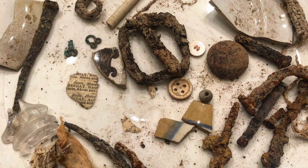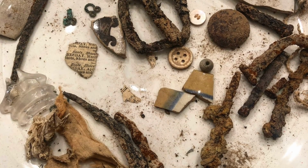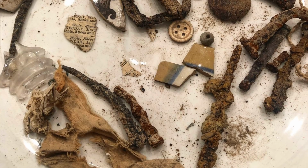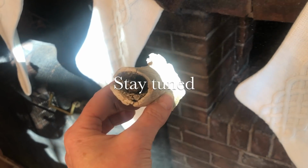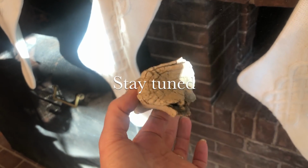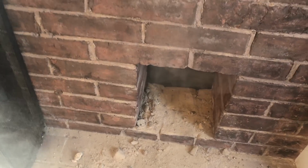But then while I kept cleaning, I came up with things also like coal, and then I found bones. I think it's safe to say this is not a chicken bone. Found this way, way, way in the back. Okay, things are getting interesting.